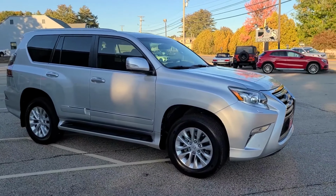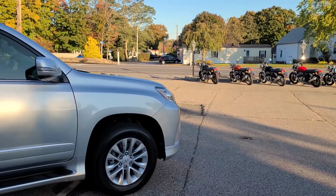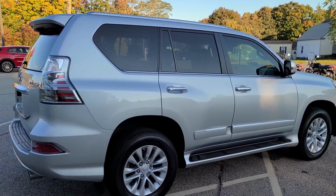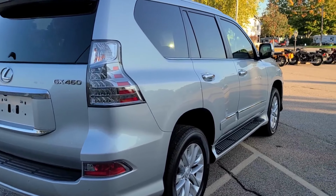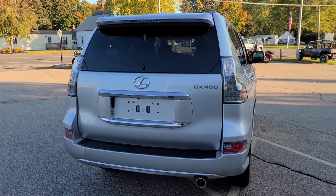Vehicle's finished in this beautiful metallic silver paint. You can see the way it plays with the light there, especially on the front and rear fenders, really showing off that body line. Now, using a high quality paint depth gauge, we've determined this is all original paint, and more details on that are available via the listing as well. Carfax shows no accident history.